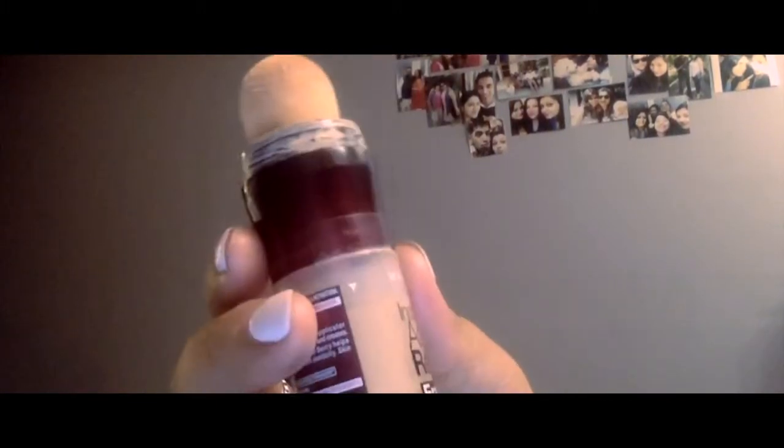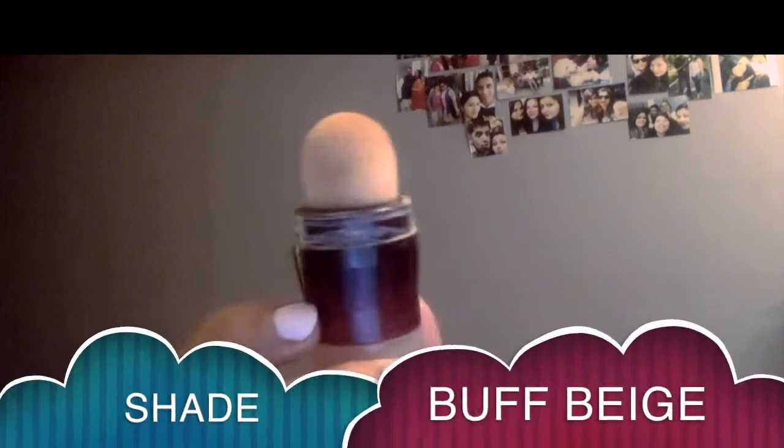I think you should just make sure what shade you're using it in. I'm using it in shade 130 Buff Beige. And the quantity is quite a lot. So I'm trying to hide my pimple, and I'm going to just keep dabbing it with my finger. The concealer is pretty blendable, and the color suits my skin pretty well. And there you go. Pimple hidden.